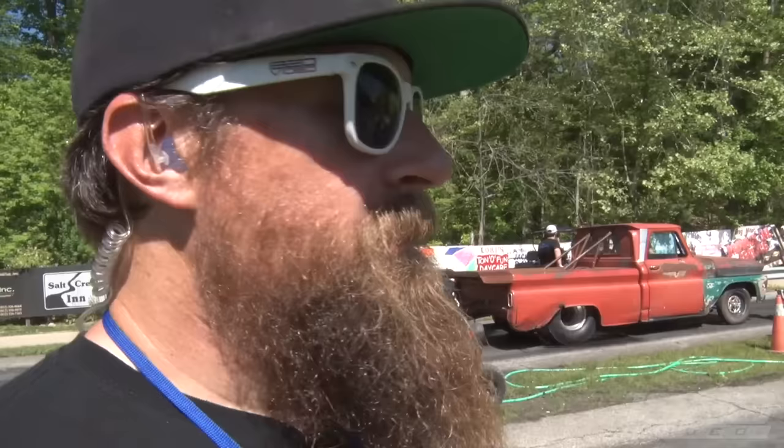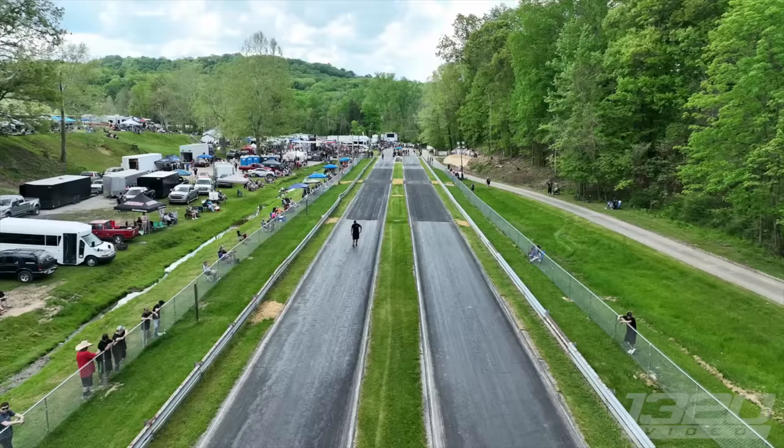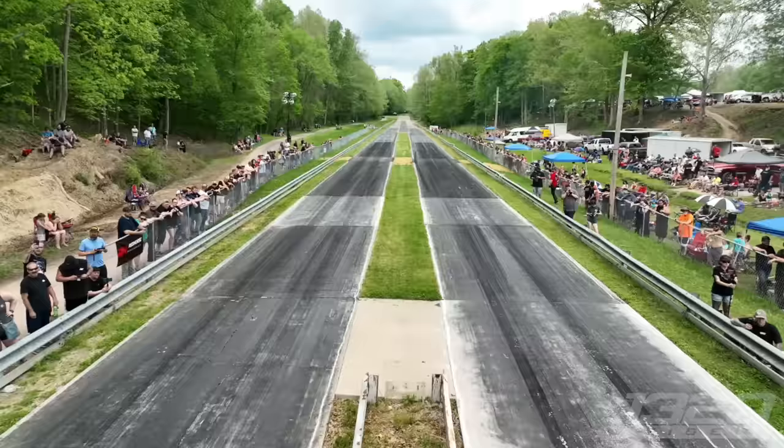So before, this was the only track I had ever filmed at where they had grass all the way down the track between the lanes. Never seen that before. Now it's probably about half the track, but there's still grass there, so it still feels like you're in Brown County Dragway. Also, they put jersey dividers way past the guardrail, which they didn't have before, so that makes you feel a little safer as a racer. And they put some fences up so spectators can't get as close to the action as they could before.